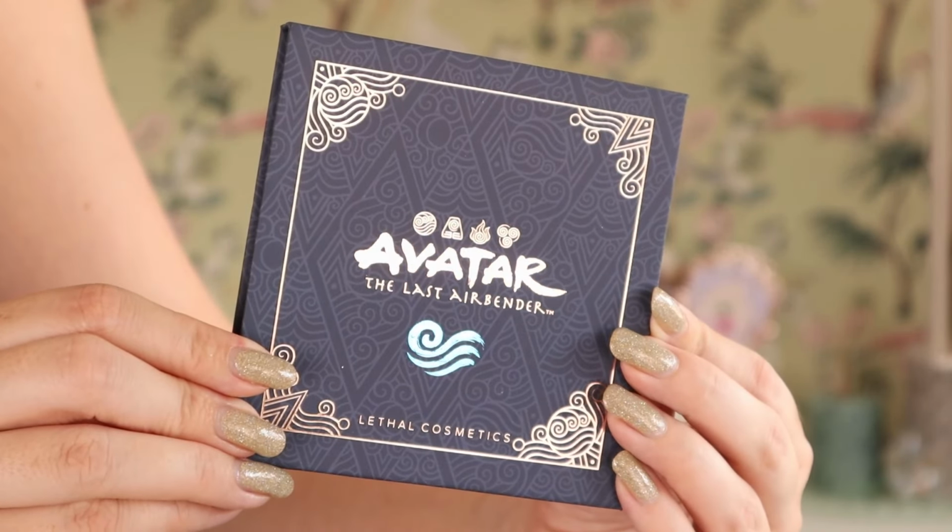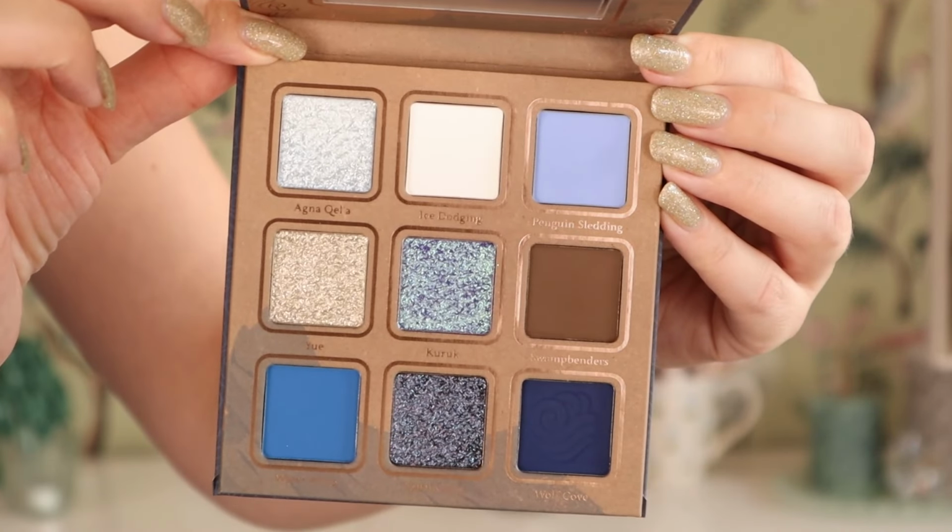So my favorite from the start, when I saw the video from Lethal where they showed everything that was gonna be in the collection, I thought that the Water palette looked amazing, and this one was just my favorite. By the way, the outer packaging is just absolutely beautiful. I feel like it's truly on theme with the series. I feel like sometimes things have this packaging where it's very merch-esque, but this doesn't feel like merch. It really feels like this homage, this tribute to the series. So I get very excited about that.